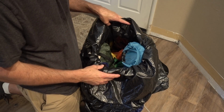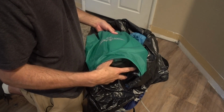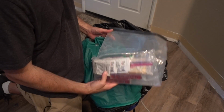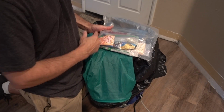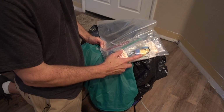All the rest of this stuff is all of the essentials. This is the bag that I'm going to use to separate my food out. I basically just have an Op sack here with my extras for the trail, with a few Gatorade gummies, some emergency for anyone who gets altitude sickness or just to replace some of your minerals.